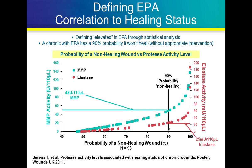So in some work that we did looking at MMP9, looking at MMPs and human neutrophil elastase, we said, well, let's take a look and see how much is a bad thing. So what you see here are a couple different thresholds. There's that 90% probability of non-healing. And you see how the slopes of these lines kind of go up like this? Well, when they're going up, that's bad. And it just turns out that it's better to be lucky and good sometimes when we're doing research, and it just turned out that those slopes start to go up.